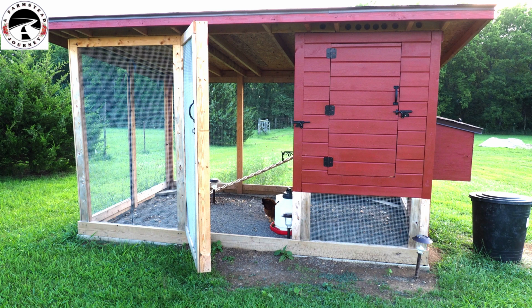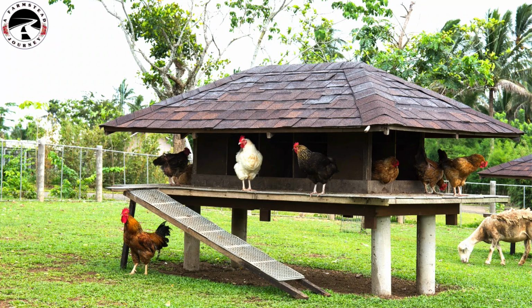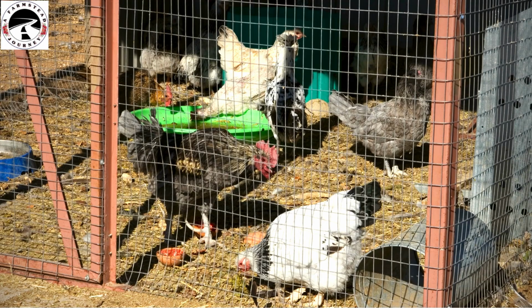Mistake number 4. Not protecting your chickens from predators. From foxes to raccoons to birds of prey, there's no shortage of predators eager to make a meal out of your feathered friends. Here are some ways to predator-proof the coop and run.